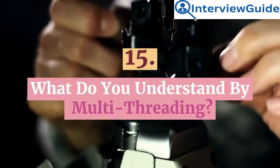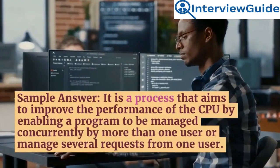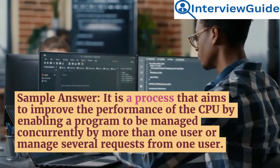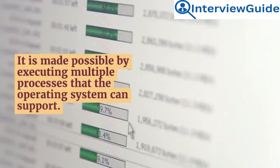15. What do you understand by multi-threading? Sample answer. It is a process that aims to improve the performance of the CPU by enabling a program to be managed concurrently by more than one user or manage several requests from one user. It is made possible by executing multiple processes that the operating system can support.